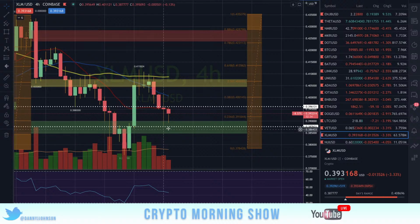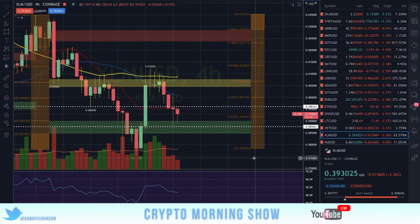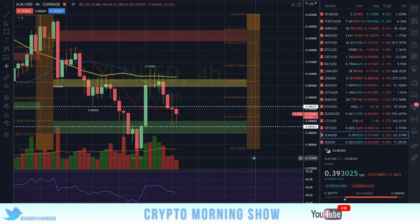Stellar dipping into the buy zone here, but you may have some more opportunity. Just be patient with Stellar. We've got to come down. We had some indecision on the ride up. We tried to buy our way back up through there, hit that 26-day, and met resistance.